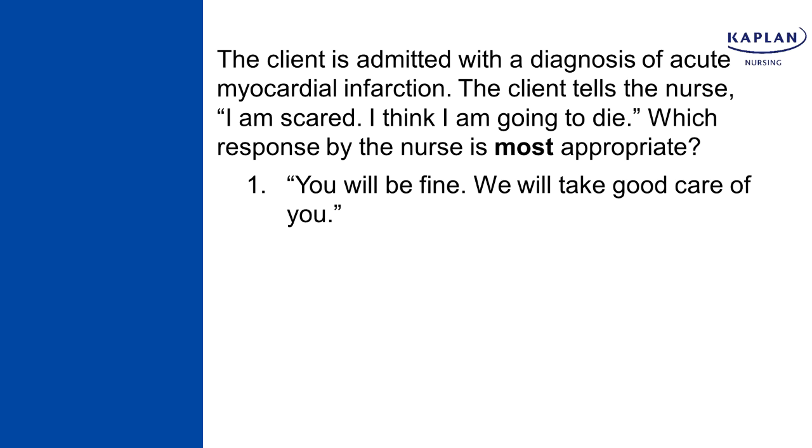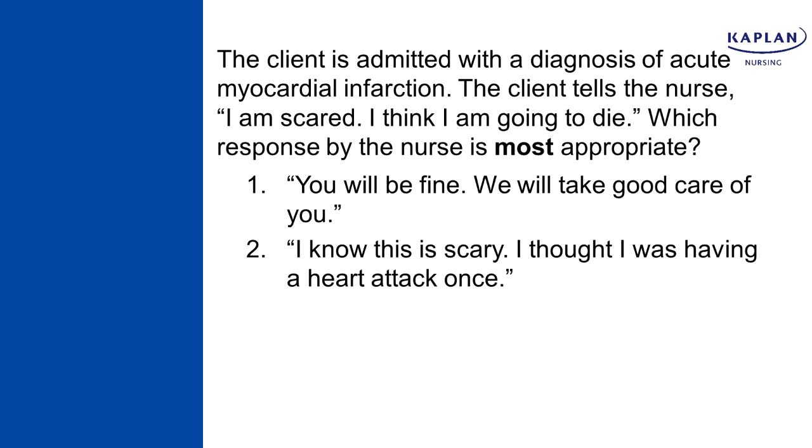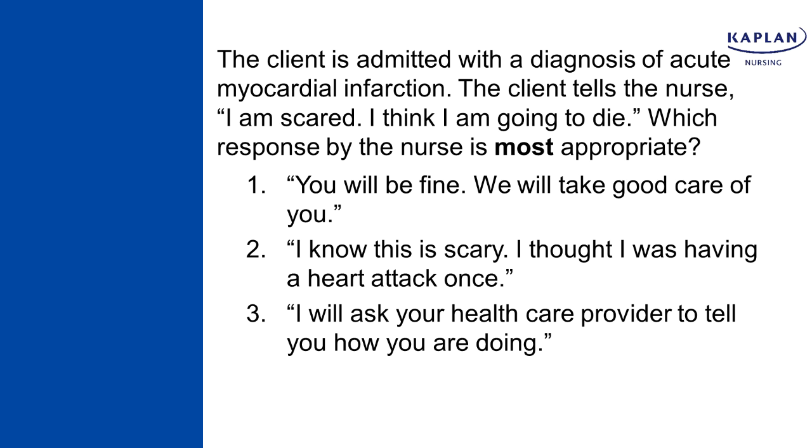So we're going to eliminate number 1. Number 2, I know this is scary. I thought I was having a heart attack once. Now, I don't mind the first sentence. I know this is frightening. You're reflecting back feelings. But then it goes off the rails on the second sentence. I thought I was having a heart attack once. Where is the focus of that response? It's on the nurse, so we're going to eliminate it.